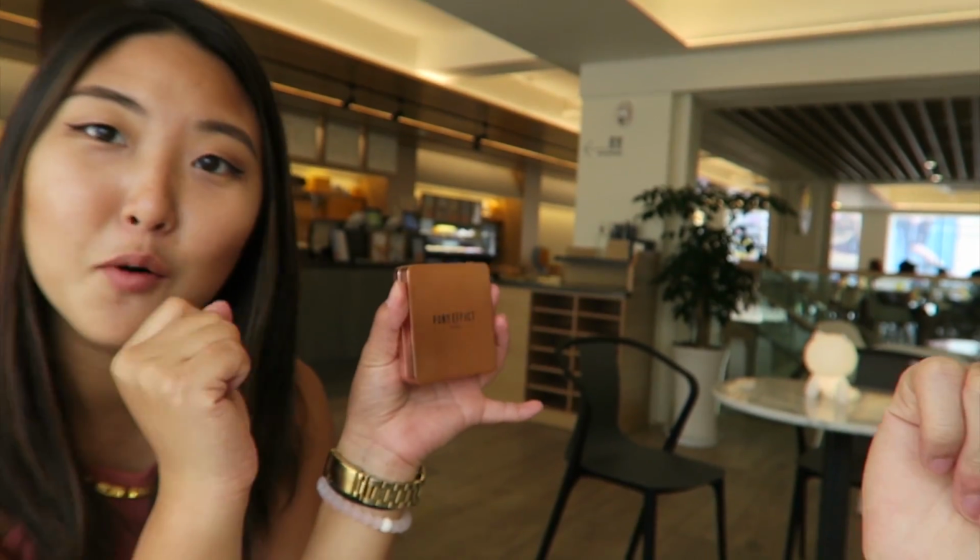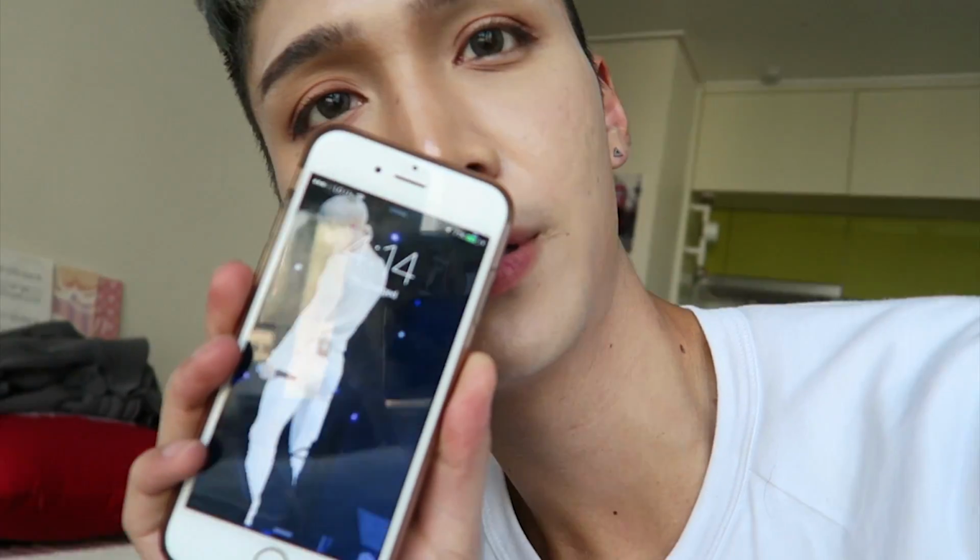Oh, I forgot to mention it's cruelty free, so I don't know if anyone cares. Packaging is A1. Yes, A1? Like the sauce? It is 4:14.